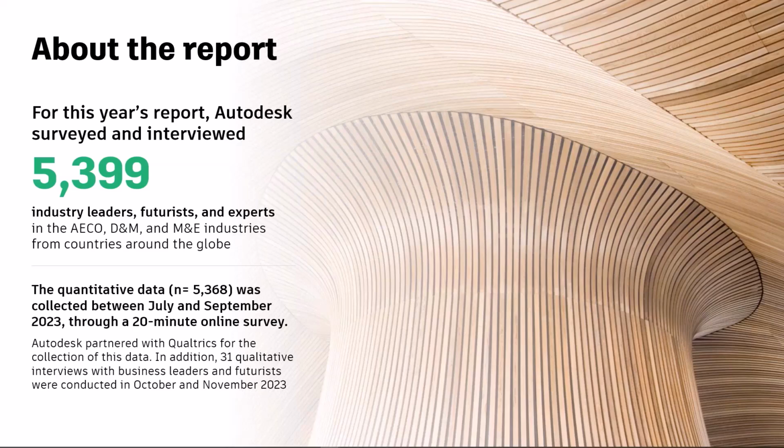That's virtually twice the size of respondents. That's across all industries, futurists, experts, some are Autodesk customers, and also people that are not Autodesk customers. We went out totally into the industry. You'll see in the bottom left-hand corner that that was a 20-minute online survey, and you can see the dates of when that survey was done too. We're very transparent with this.